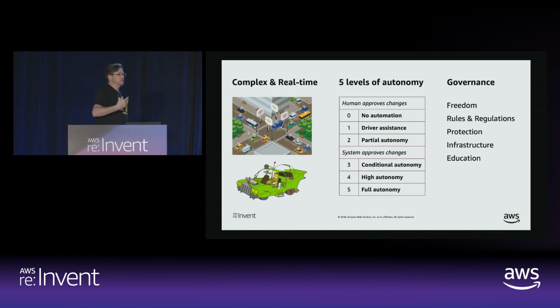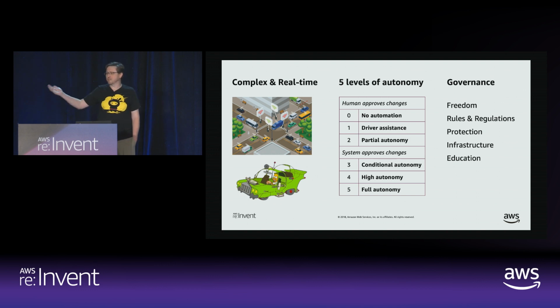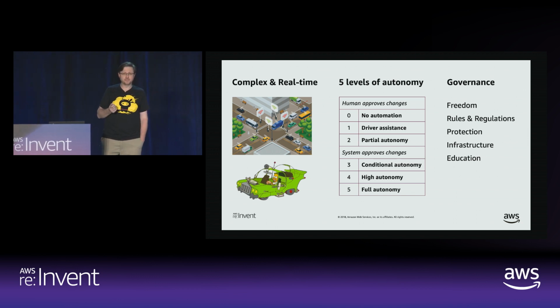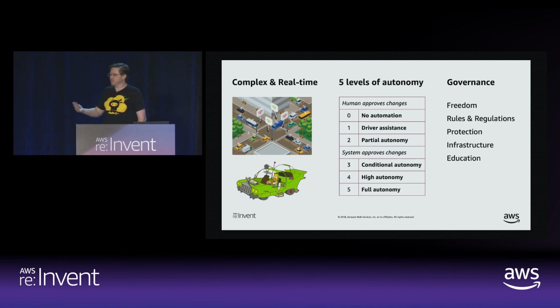And finally, we believe the way to path towards that is governance, thinking through how to give freedom to those application teams, how to define all those hundreds and hundreds of rules and regulations in a consistent manner. To automate them, you have to understand them more deeply than you ever did when they're in a document or someone's head. Set up that protection for those teams and the infrastructure to really empower and drive them forward and enable them.